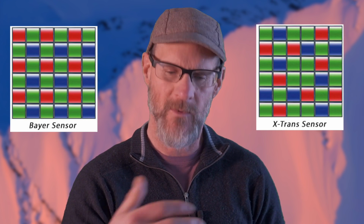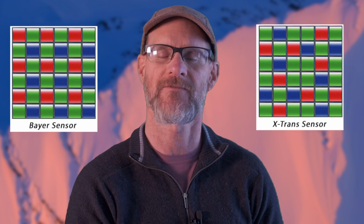With its random pixel array compared to a Bayer sensor, the X-Trans sensor is much less prone to an effect called moire, which is when you get these weird repeating patterns if you're shooting things like clothing and some nature scenes. The way that most camera sensors combat that is they use an optical low-pass filter in front of the sensor. However, using that optical low-pass filter reduces sharpness and resolution in the camera. So by eliminating the need for this filter, the X-Trans sensor was able to create higher resolution images than a Bayer sensor of the same pixel count.